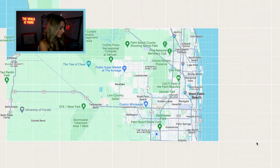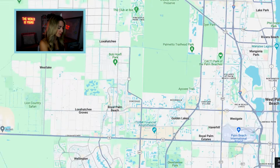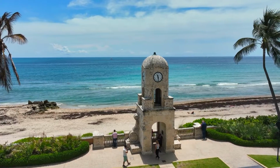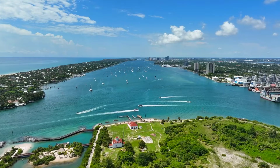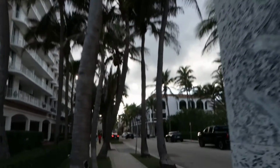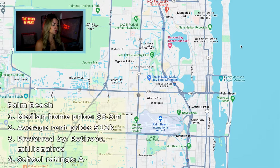So let's zoom out and let's go back to where we were, which is going to be West Palm Beach is where we started. Of course, on West Palm Beach, we also have Palm Beach, which is the island. Prices here are, of course, a lot higher. You're right on the water. You have the intercoastal, you have the ocean, you have mansions here. You have Worth Avenue, which is a beautiful downtown area. It's only 8 to 10 minutes from downtown West Palm Beach. You just cross the bridge. So definitely a beautiful area.